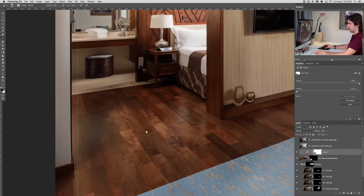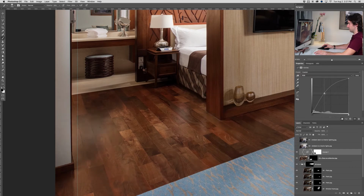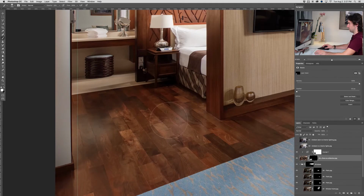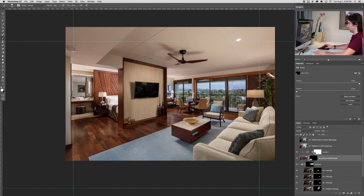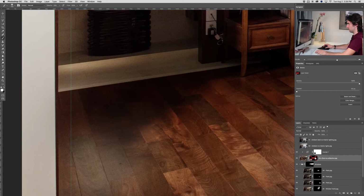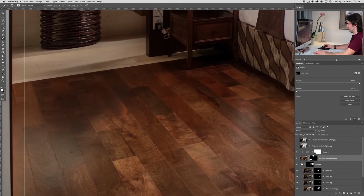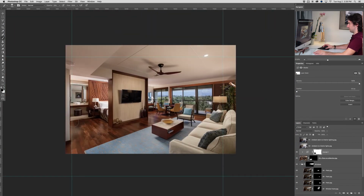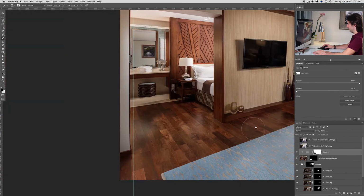That's looking good, but it's really this side that I'm concerned about. So let's refine this mask a little bit. And brighten this up until it matches. There we go. So something like that's going to be a little bit better to get rid of those big, huge reflections on the floor. That's looking good. I might fix this little splotchy area in a minute. We'll see when we get there.